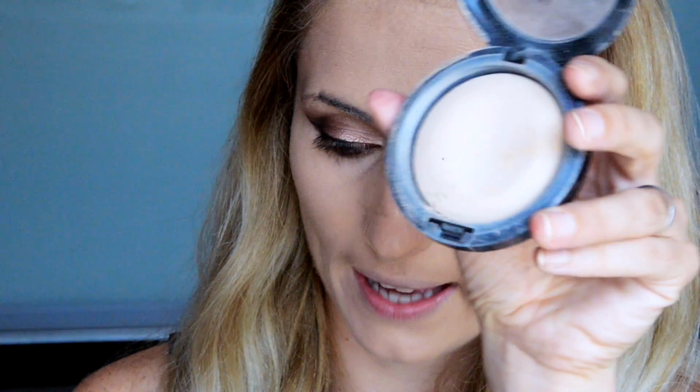I'm then going to set the under eyes immediately because I don't want any creasing, and I'm going to be putting a huge amount of product under there. For this, I'm going to be using my MAC Mineralized Skin Finish in Light, and I'm going to be plastering it on.